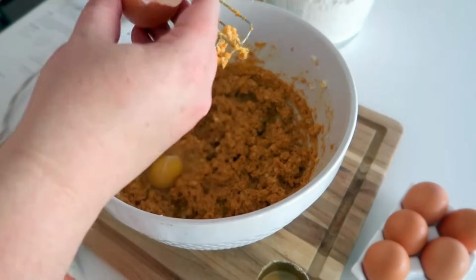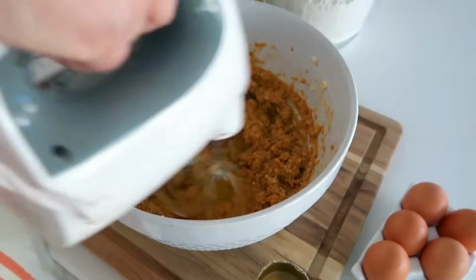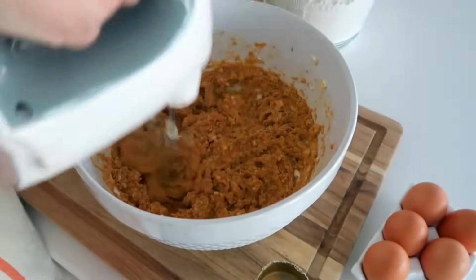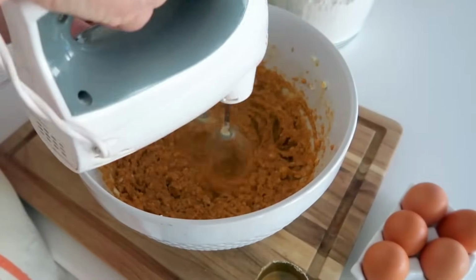We're going to go ahead and add in 1 egg and get that fully combined. And then we're going to gradually add in 2 2/3 cups of all-purpose flour, and that will round out our dough.